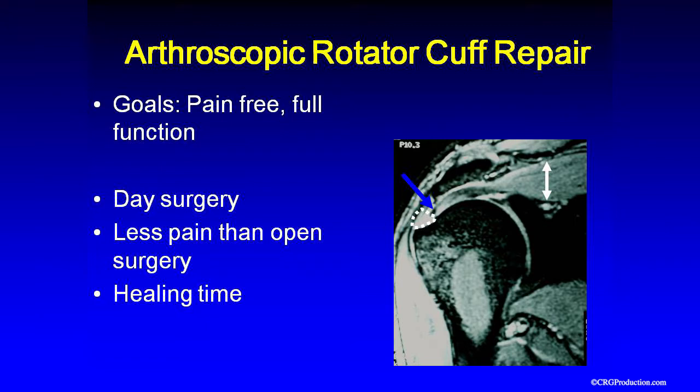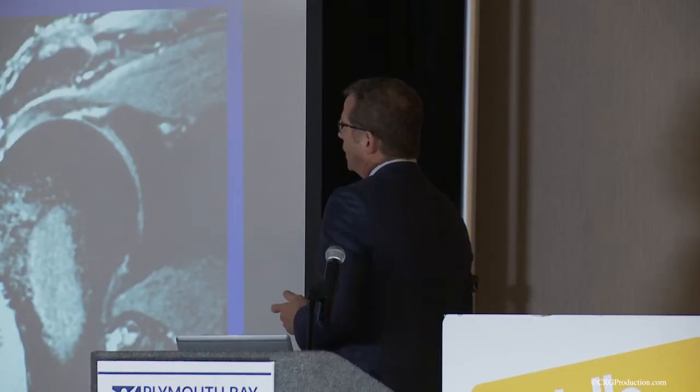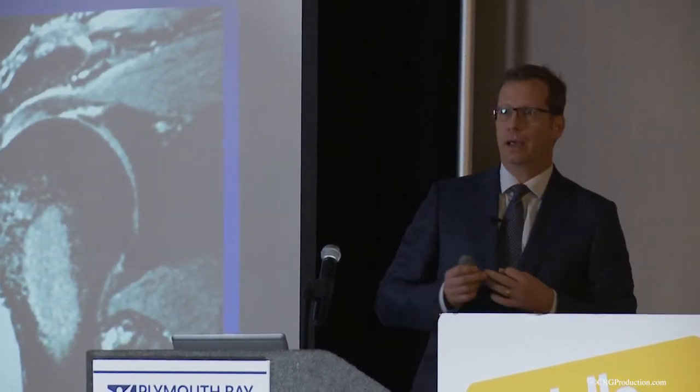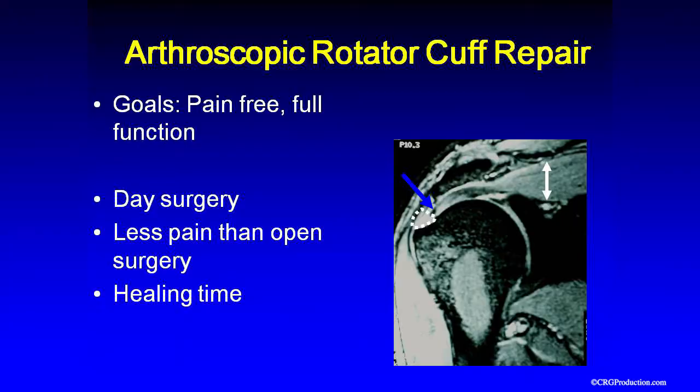We'll touch quickly on the rotator cuff repairs. Not a lot has changed in terms of our arthroscopic approach and how we fix it, when we fix it, and the therapy. This is just a quick little diagram or a graphic MRI representation. Humeral head, top of the supraspinatus, bottom of the supraspinatus. That is the gap of a tear. So that you're looking at a rotator cuff tear there.